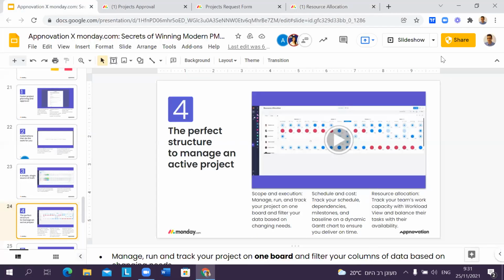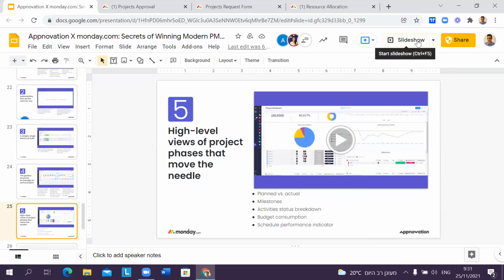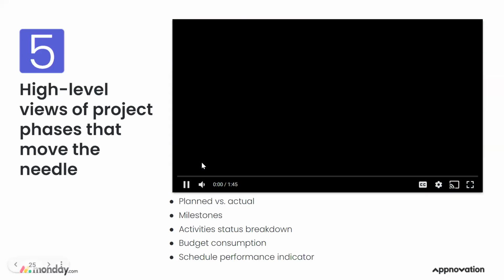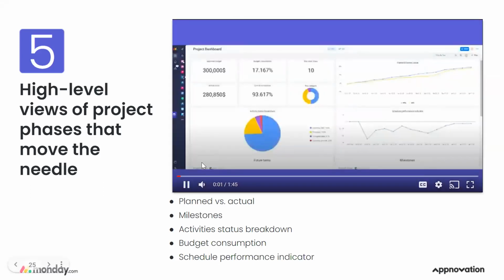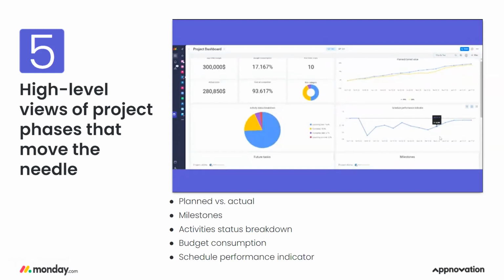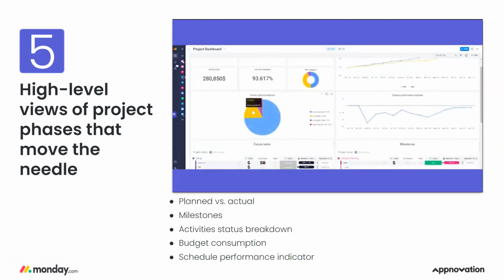Cool. Let me go into our next and final secret. Our next and final secret is basically the fact that we want to be as actionable and insightful as we can, but visualizing and surfacing the insight is one thing, and acting upon is another thing. And I think this is a very key thing.